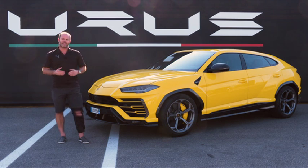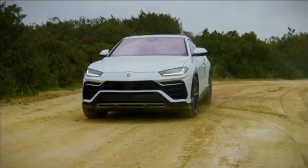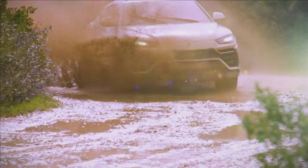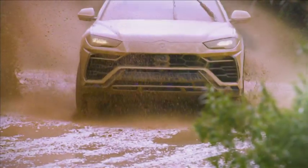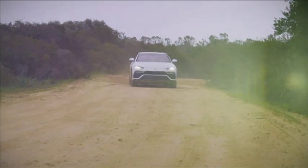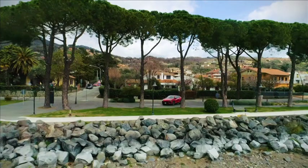They have entered the SUV segment with the launch of this, the Urus. Bull dust. Ferruccio Lamborghini would never have thought this possible. But can a dirty, dusty Lamborghini still maintain its pin-up status?